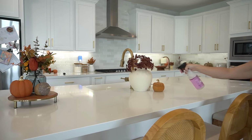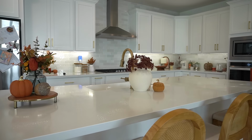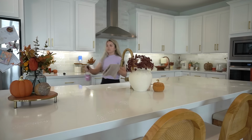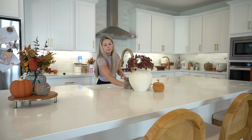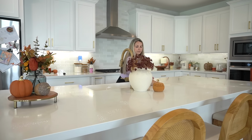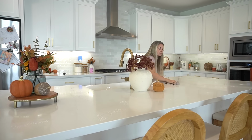Going to get the island wiped down, and then we'll pretty much be done in the kitchen. There's not too much that we need to do on the dining table. I just need to wipe it down and then get a few things picked up in the living room and vacuum.